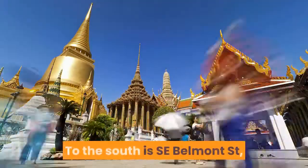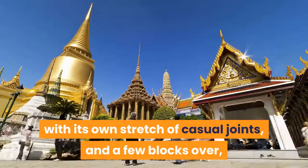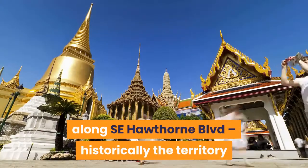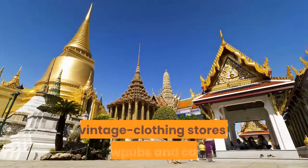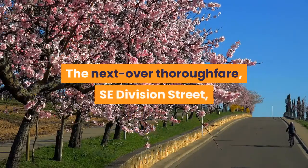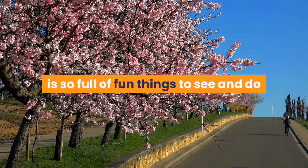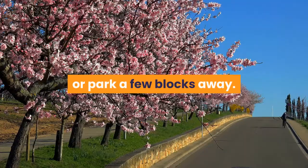To the south is S.E. Belmont Street, with its own stretch of casual joints, and a few blocks over, along S.E. Hawthorne Boulevard, historically the territory of latter-day hippies, there are non-stop gift shops, vintage clothing stores, brewpubs and cafes. The next thoroughfare over, S.E. Division Street, is so full of fun things to see and do that it's often choked with traffic. Take the bus or park a few blocks away.